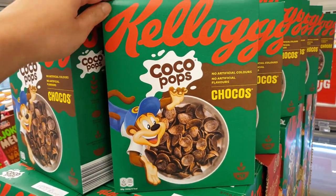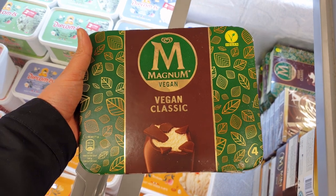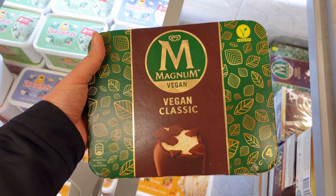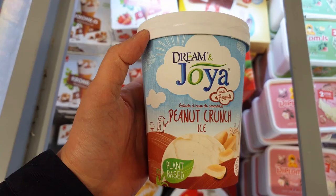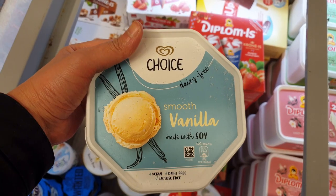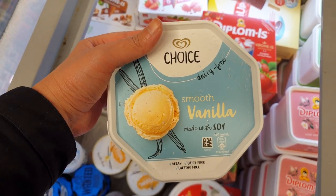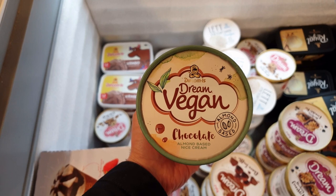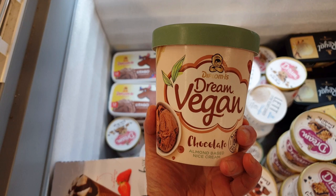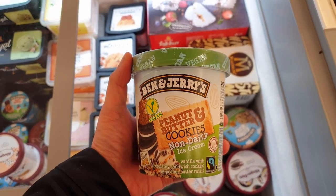Surprising or not, this is actually vegan Coco Pops. Vegan Magnum. This is probably the best vegan ice cream. It's quite delicious. 10 out of 10, recommend to a friend. Dream ice cream. This is pretty good vanilla ice cream. It's made with soy. Dream Vegan, really good chocolate ice cream made with almond milk. Ben and Jerry's, anyone?